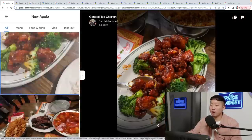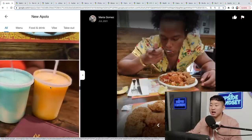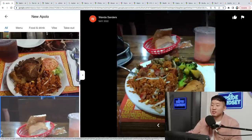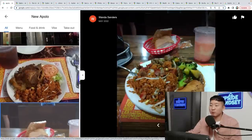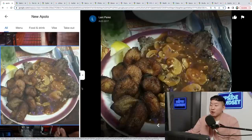This is New Apollo. We actually filmed here for a video in the past. It's actually very delicious. I would say this is on the cheaper side. Look, they got crazy big Henny coladas and all these drinks. But as you can see, they're going to use yellow rice, chuletas, which is like pork chop. They're going to put a little bit of lettuce and tomato on the side, guys. Clearly, this looks different than other Chinese food that you've seen.